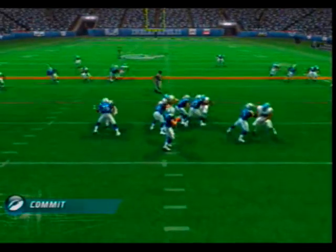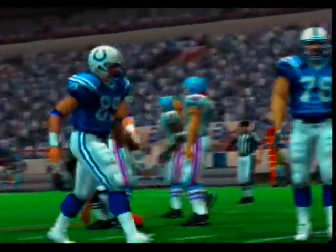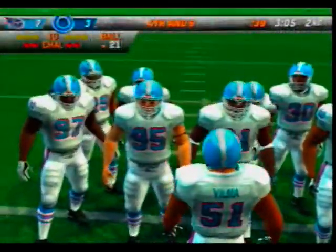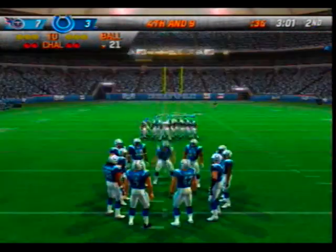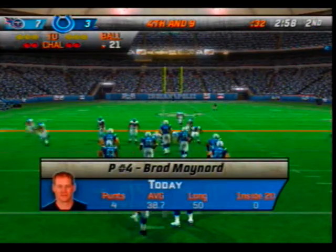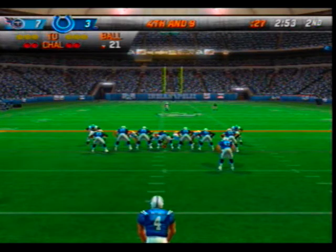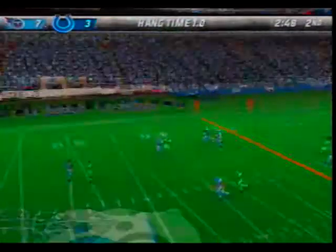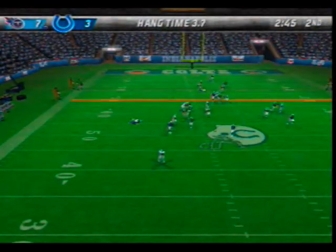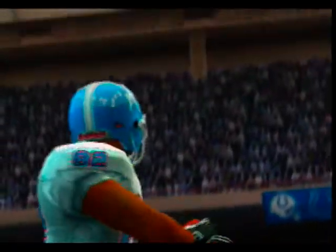The Titans come out in a dime package. Closing in, he hits his receiver. He'll be well short of the first down. Here's the thing. The defense had all the guys covered who were beyond the marker. So it was up to the short man to make something happen after the catch, and he just couldn't do it. Very solid defensive effort to force the three and out. From the 44, a 34-yard punt, return for a gain of 1 yard.